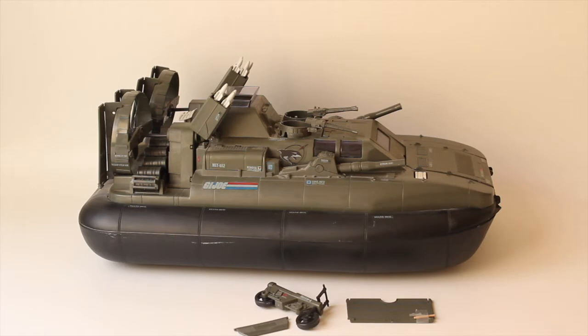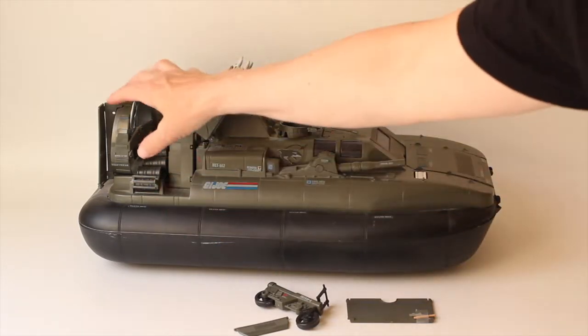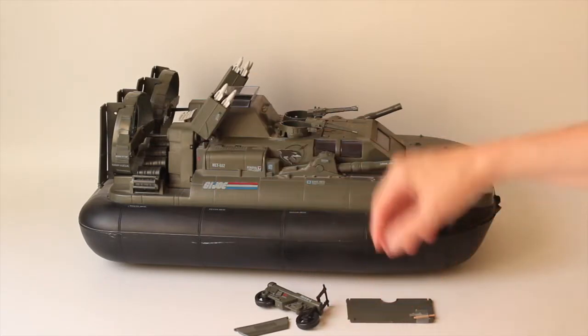Okay, I'm back for part 2 of my G.I. Joe haul video. As you can see here, we have the Killer Whale, which is a quite big and impressive hovercraft ship. This one's in pretty good shape. I mean, usually you find them with the backs broken and lots of pieces missing.